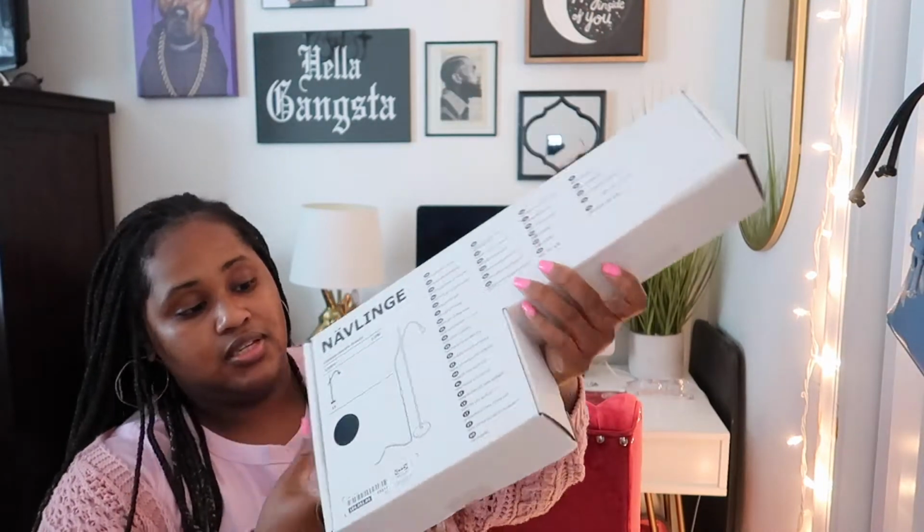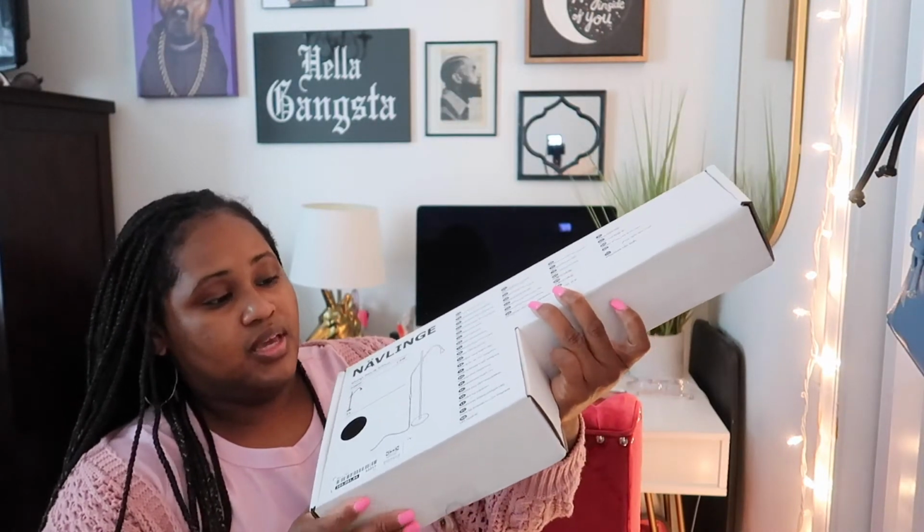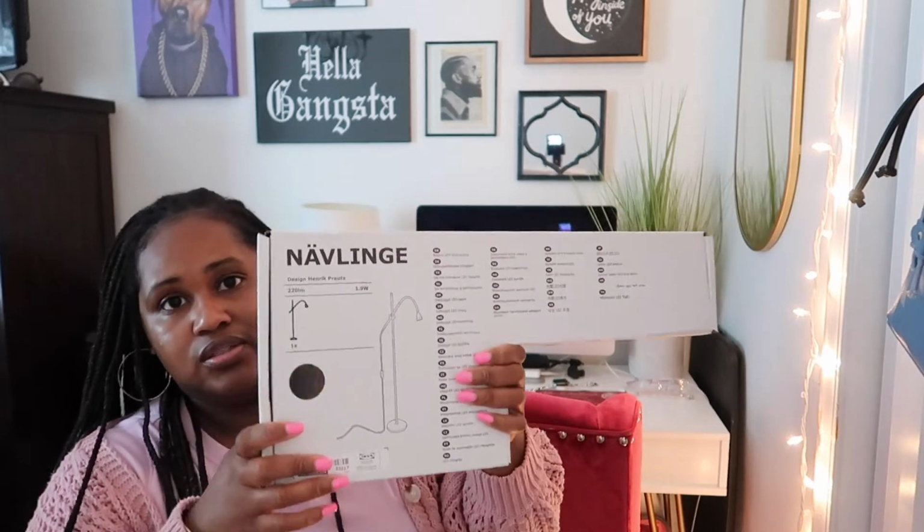The last thing that I purchased was this lamp. It's just a black LED lamp. I'll put it together real quick and kind of show you what it looks like, because of course, this is why IKEA is very affordable, because you have to put everything together yourself. It's nothing difficult. It's not difficult to put their furniture together, or any items that you purchase on there.